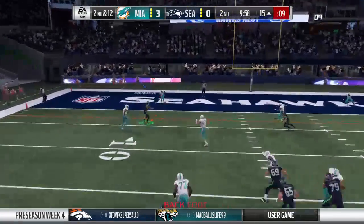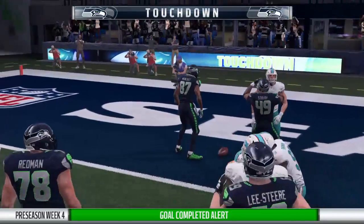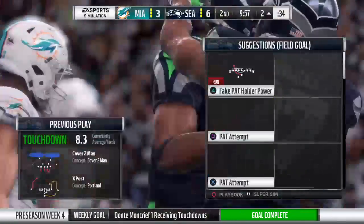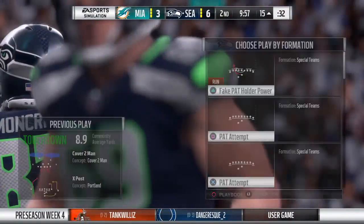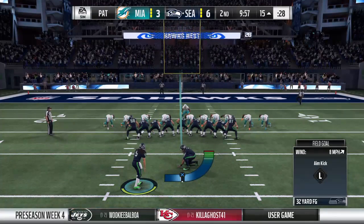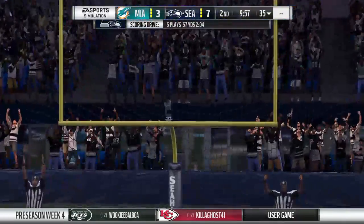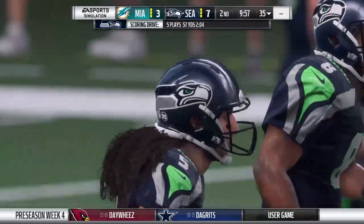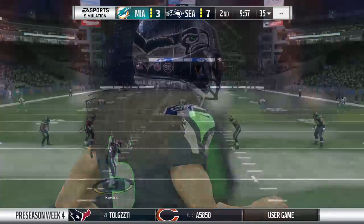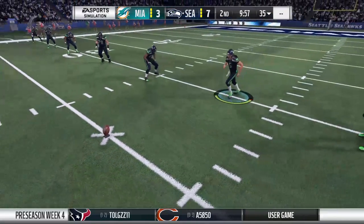And now the first throw for the backup quarterback. This is caught. And he will score. Touchdown, Seattle. Dante Moncrief, a 15-yard touchdown grab. And the Seahawks are able to strike for 6. The pass is up and good to make it 7-3. 5 plays there on that drive, and it all culminates with a Seattle score.